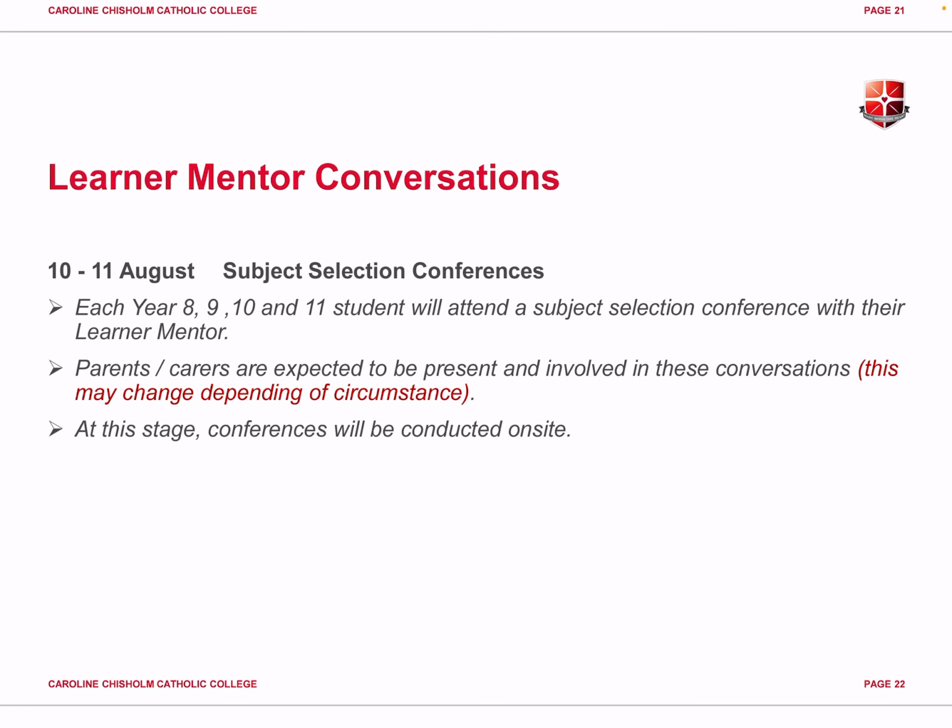Okay, so for our learner mentors, the conferences. Year 8, 9, 10 and 11 students will have to attend a subject selection conference with their learner mentors. 10th and 11th of August are the dates. On the 10th of August, I think we're running from about 4 o'clock to 6 o'clock. On the 11th of August, the time will run from about 9 to 4 o'clock.